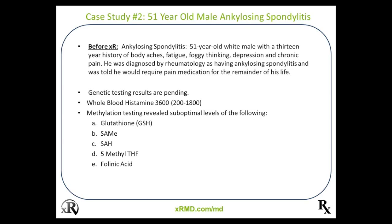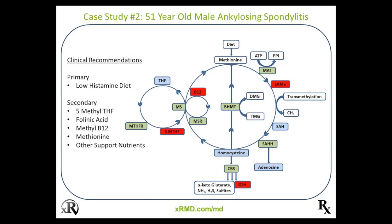We ordered a whole blood histamine test, and the results came back at double the upper end of the reference range. So the first thing we thought was, okay, this gentleman is going to have suboptimal S-adenosylmethionine levels, because again, going back, S-adenosylmethionine is centrally involved in the metabolism of intracellular histamine. And his methylation testing revealed that he had suboptimal levels of glutathione, S-adenosylmethionine, SAH, 5-methyltetrahydrofolate, and folinic acid.